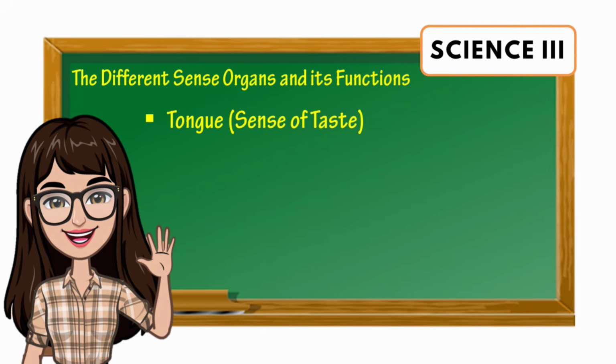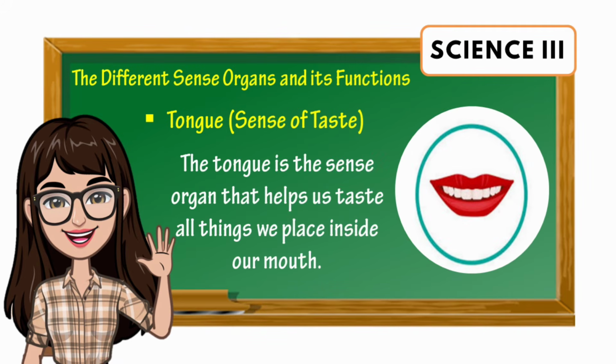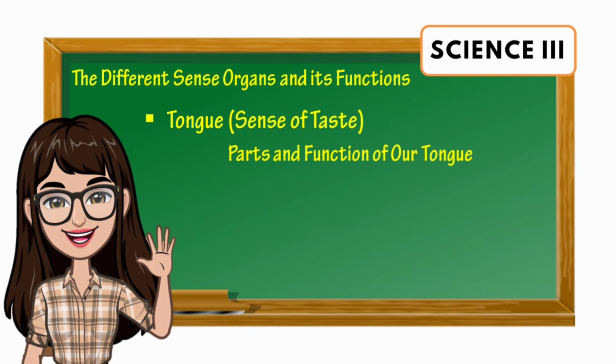Tongue, or the sense of taste. The tongue is the sense organ that helps us taste all things we place inside our mouth. Parts and functions of our tongue.